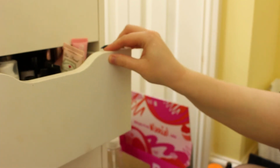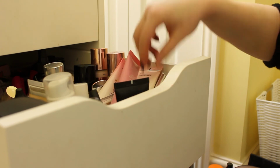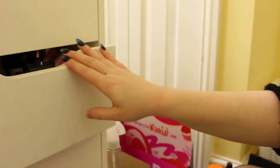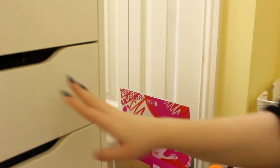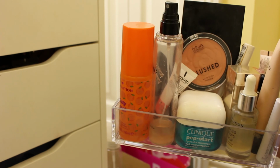And, oh no, does it close? No. Okay, these two primers. Can we get it to close, please? Okay, I'm taking that as a victory, that works. The Project Pan box is pretty full. It's definitely fuller than it was before.